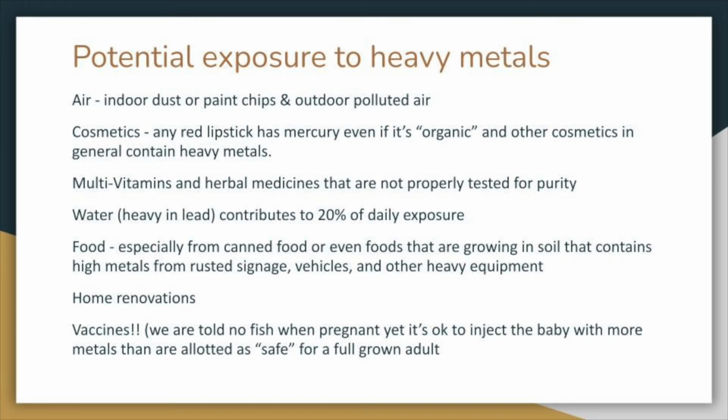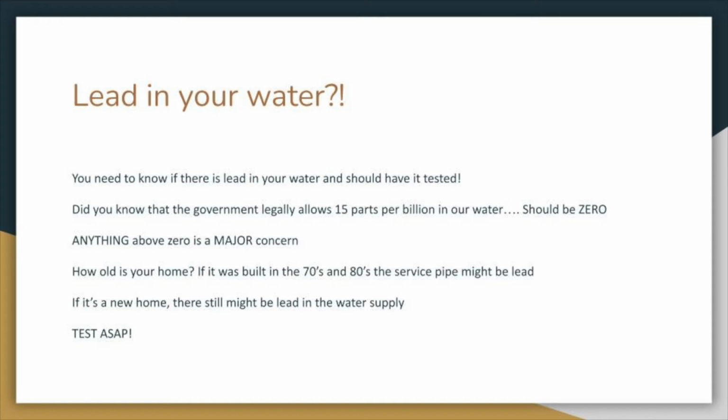Okay, let's go back to the water. Is there lead in your water? You need to know if there is. The best way to do this is just to have it tested. This should be pretty affordable. You would just take a sample, send it to a local lab, and they will give you a whole rundown on what's in your water.